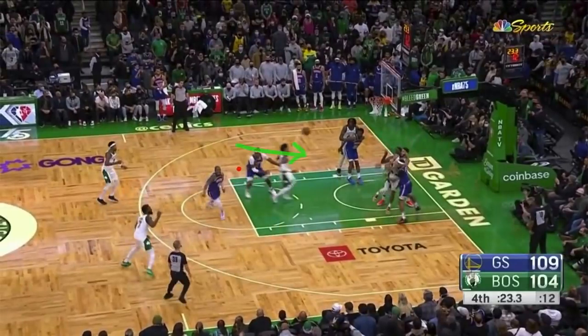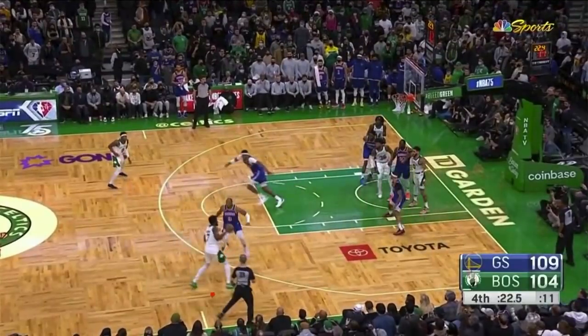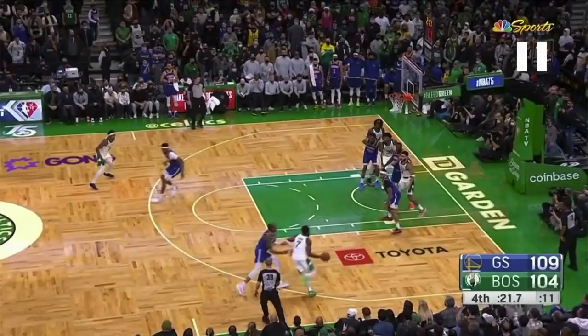Smart cuts through, Looney stays with Smart. Andre finally rotates in the air to Jaylen Brown. He definitely does not want him to shoot a three, so he runs him off the three-point line to try to force him to drive past him. He does. It looks like he's driven past Andre, right? But Gary Payton II is backing him up, so he's going to come over and stop the drive.